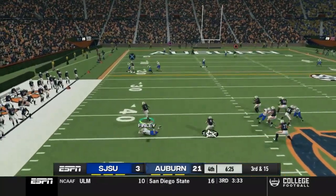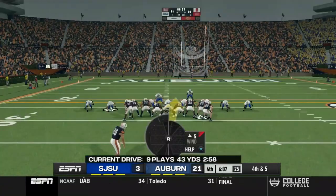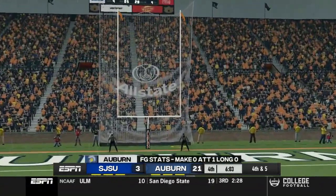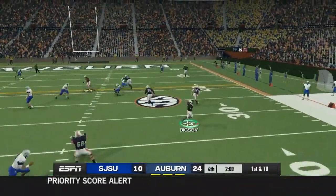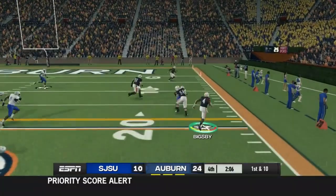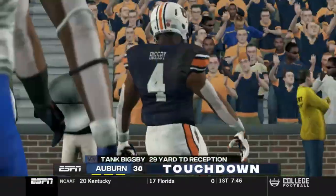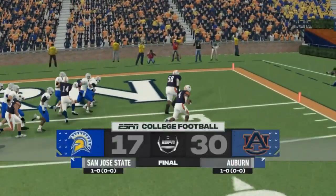Now Finley rolling out on third down and 15. He will be taken down inside the 30-yard line. So a field goal here makes it a 3-score game, and we feel pretty good here in the fourth quarter. Next drive, after a touchdown from San Jose State, this game could get interesting if we don't score, but we do score, and it's a screen play to Tank Bigsby. They could not stop the screen pass. It worked for us, 30-17, the final score.